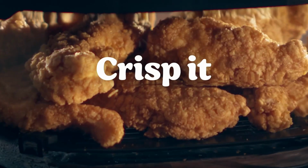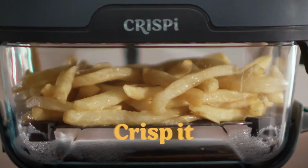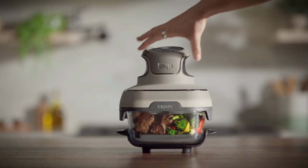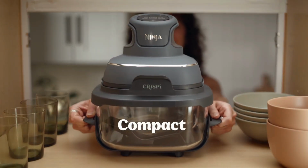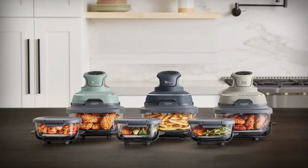Easy storage. Ninja's Crispy Power Pod and clean crisp glassware nests together for mess-free storage in your cabinets. Crispy Container Adapter. Includes an adapter so the Crispy Power Pod can be used on the larger container.